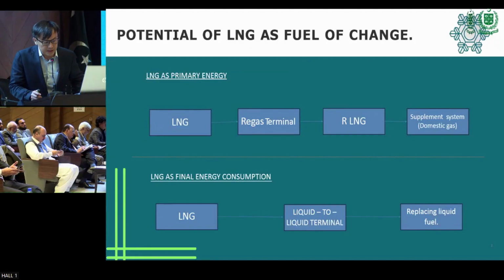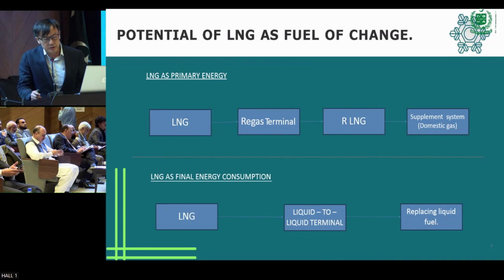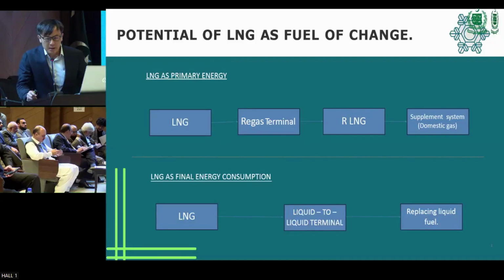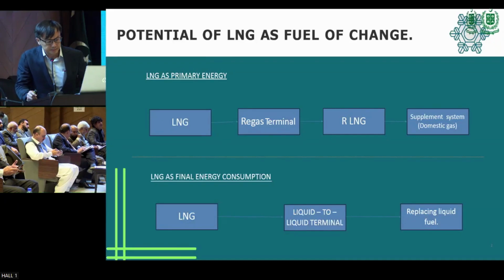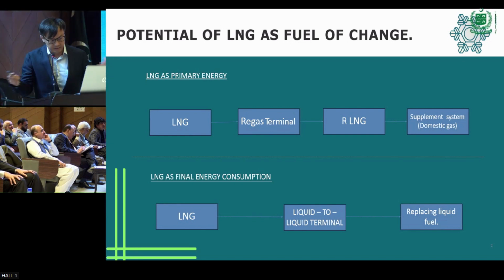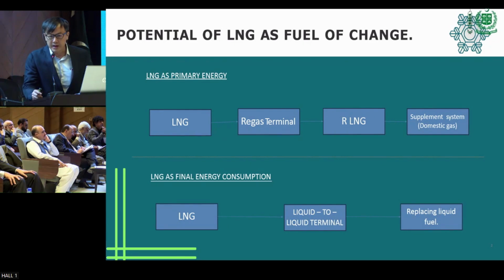Basically, we can think of LNG in two ways. The traditional way is to think of LNG as a replacement of gas. A typical country would be like Pakistan or Bangladesh, gas countries, where when the domestic gas runs out, you bring in LNG to fill the gap. Not unlike Europe after the conflict between Ukraine and Russia. The Europeans are making big efforts to replace Russian pipeline gas imports with LNG from the United States and elsewhere. So that's one way of looking at LNG as primary energy.